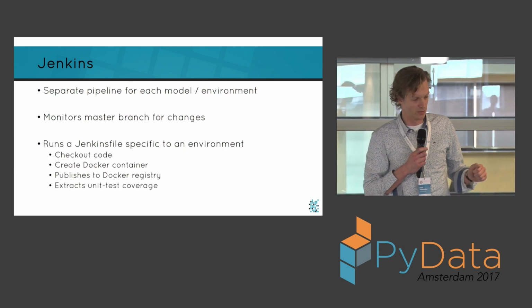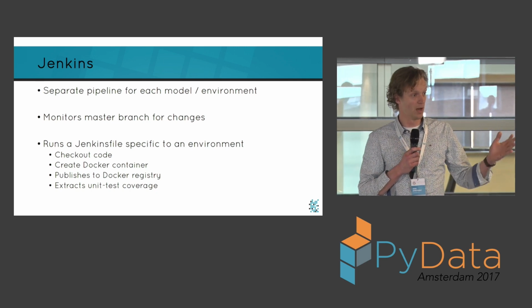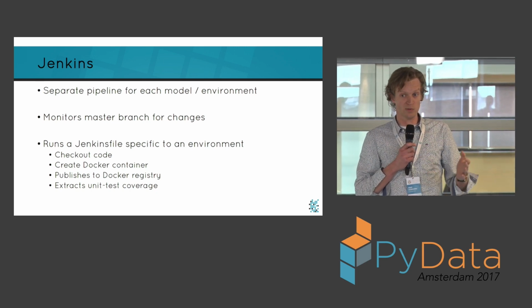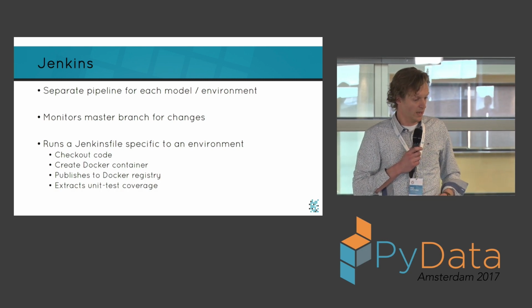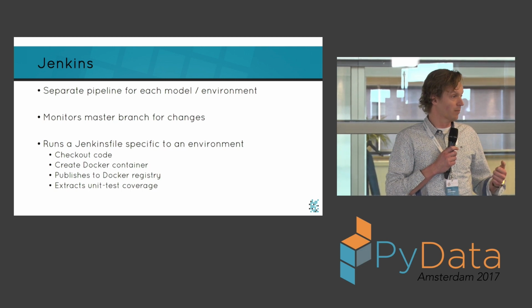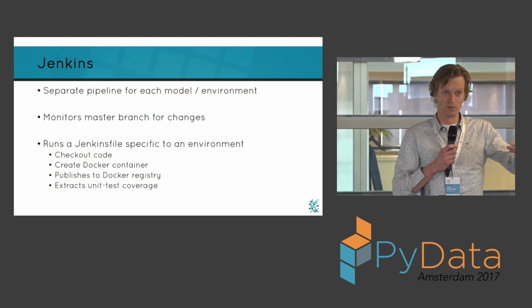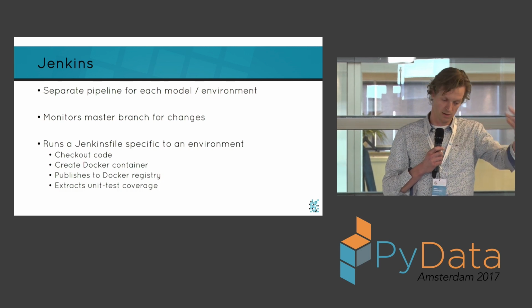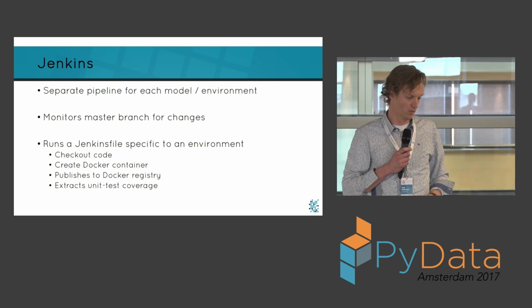So for Jenkins, we create a separate pipeline for each model. Remember, the pipeline states which steps should be undertaken to integrate and deploy. And Jenkins is actually monitoring the master branch. So once we merge this feature, the master branch changes, we start building a new packaging, a new version.